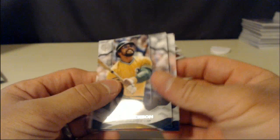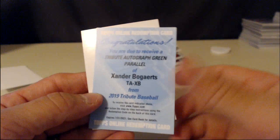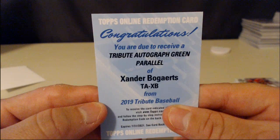Redemption in this box. Reggie Jackson, Juan Soto, and the redemption is a Tribute Green Parallel of Xander Bogaerts going out to the Red Sox. Green Parallel of Xander Bogaerts and the Red Sox. Boston Red Sox is Dino G.